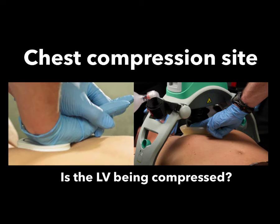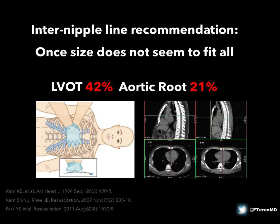The effect of CPR, according to the cardiac pump theory, is due to direct compression of the LV. Therefore, positioning of the hands or your mechanical CPR device is critical to actually generate systemic flow. So a critical question that we can answer with point of care ultrasound is whether we're actually compressing the LV during resuscitation.